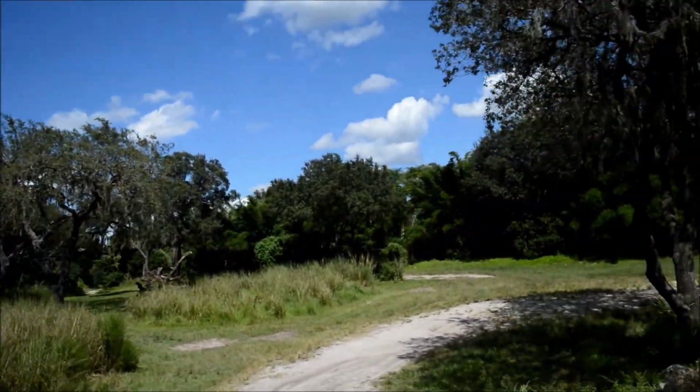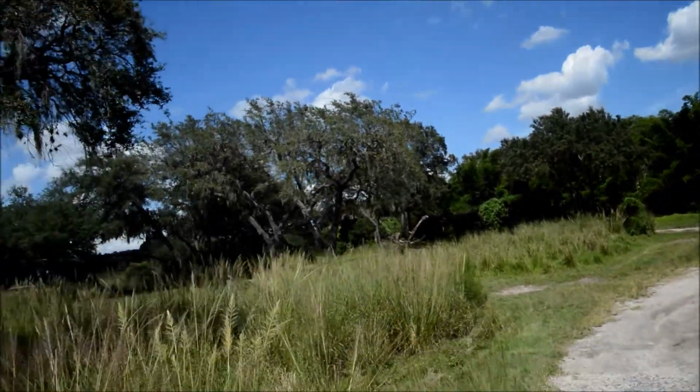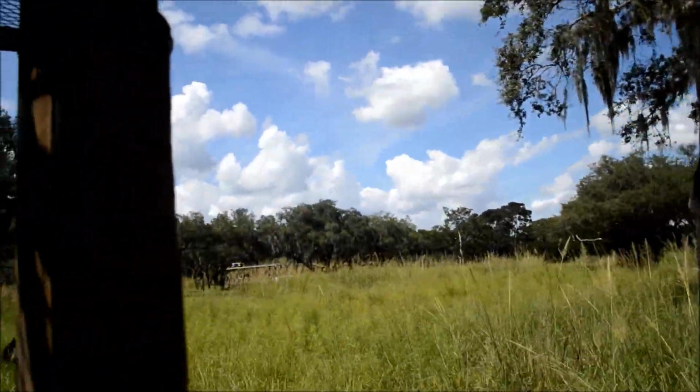Also, there was a Patterson's eland over there to your right, kind of hiding behind all the thick grasses. Eland are the largest of the antelope species, going to about 2,000 pounds.